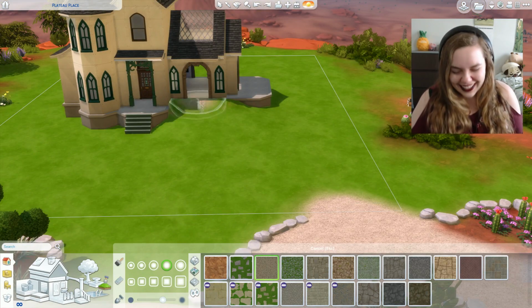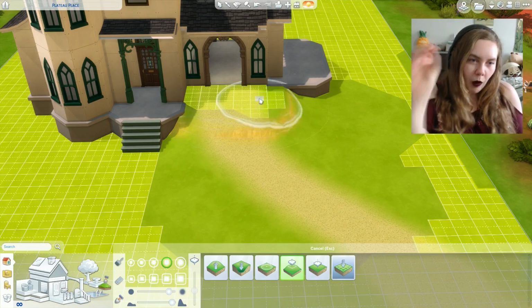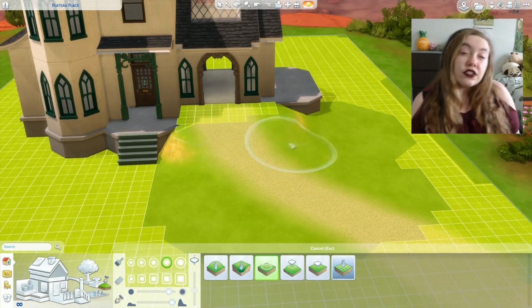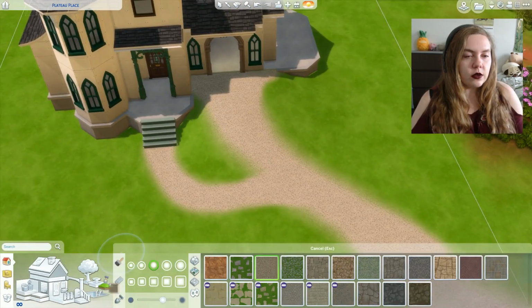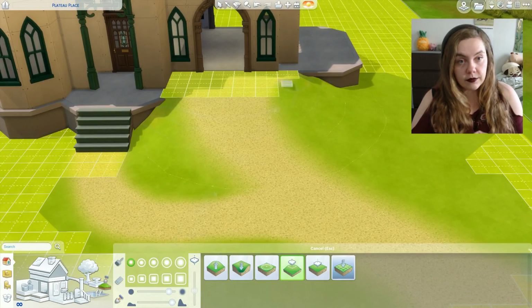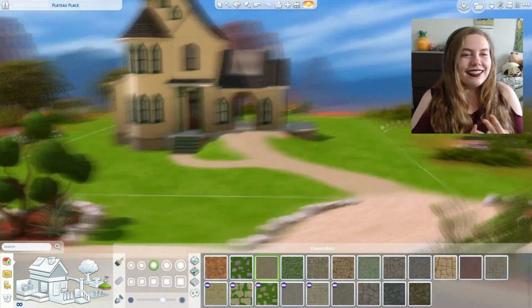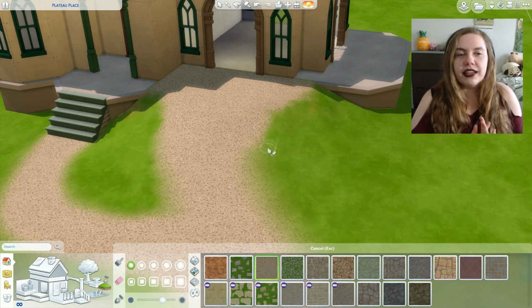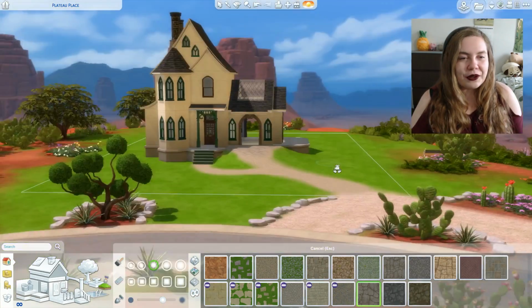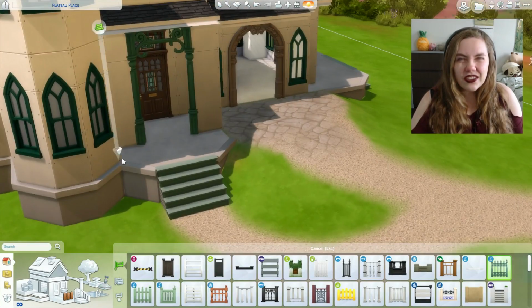I'm sorry. Okay. Oh yeah, there's already the landscaping thing. This actually ended up being kind of a pack limited build. Let's see what I used. I used the CC. I used base game, obvi. And I used the vampire stuff. And then I think I just used the Strangerville because desert. So I just love how this turned out. I think it looks really cute. And I just love the Strangerville world.